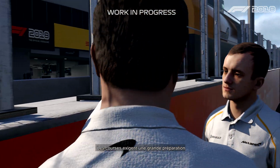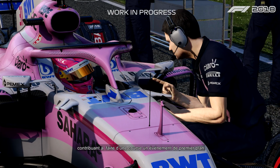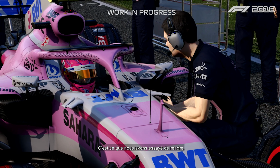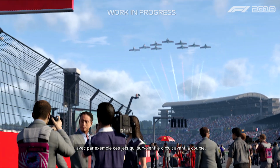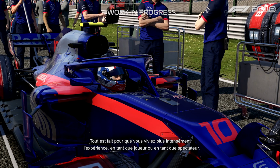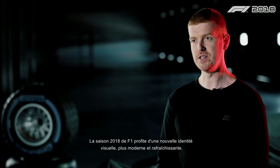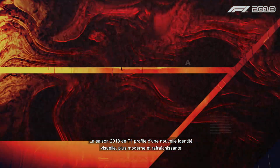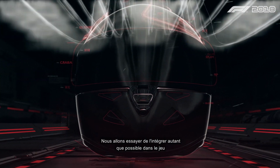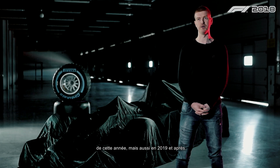F1's a glamorous sport. There's a lot of build up to the races. There's a lot of things on the periphery of the sport that make it such a huge occasion. So we've recaptured some of that with things like fast jets flying over the track before races. Everything to try and make you feel a bit more immersed in the experience as a viewer and as a player. The F1 2018 season has had a huge visual rebrand. It's got an exciting, fresh new look, and we'll be looking to bring that into the game as much as we possibly can this year and going forward into 2019 and beyond.